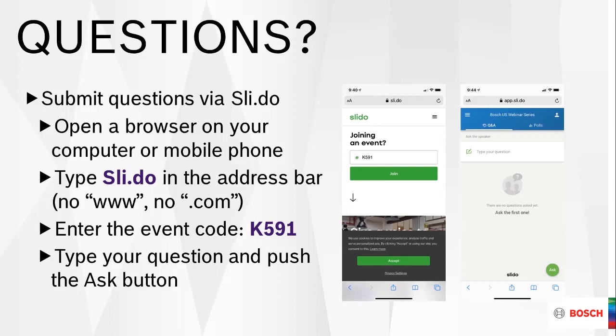All right, looks like we've got one last question. Can you explain the tilt click better and what is it for?